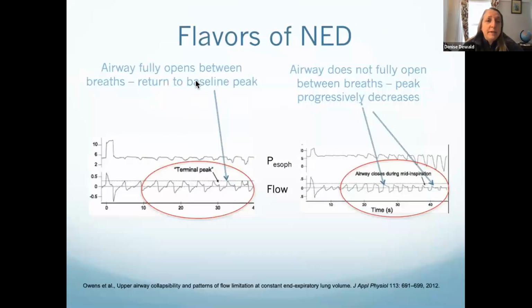Sometimes with negative effort dependence, the airway will relax open and return to baseline, and you'll get this little terminal peak as it pops back up to baseline. Here is the esophageal pressure on the top and the flow on the bottom, across different breaths. Then you can have an airway which closes during mid-inspiration and doesn't relax open sufficiently, so there's a progressive increase of effort until you end up with a full collapse. Here we have partial collapse, and here we end up with full collapse. These pressure shapes can actually help us understand what's going on in the airway.